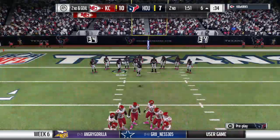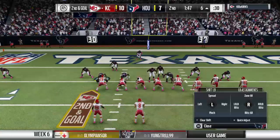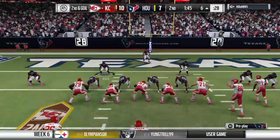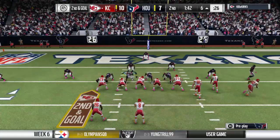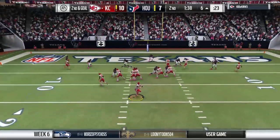2nd and goal. Defensively, pretty good start there with their backs against the wall. That's a win for the stop troops right there. And if I'm them, I get a little bolder now. They won the first battle. Keep coming after them. Put the pressure on them.